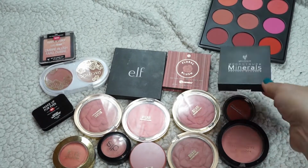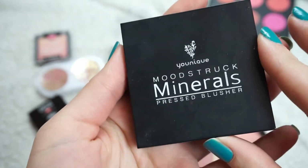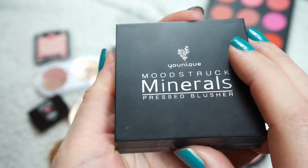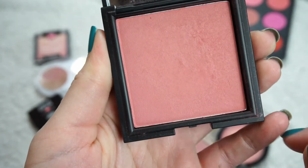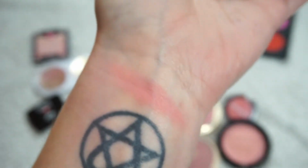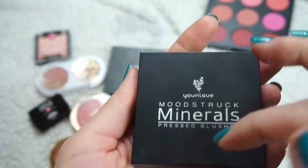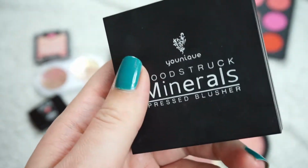Okay, the next blush we have over here is by Unique, and this is the only one that I have by Unique, and this is the Moodstruck Minerals Pressed Blush in the shade Sweet. And I love this blush, you guys. It is so pigmented. So beautiful. This is one of my favorite blushes, so this guy definitely stays. Plus this pan is huge and comes with so much product, and you get a mirror, which is nice too. The packaging is really nice, so definitely keeping this guy.